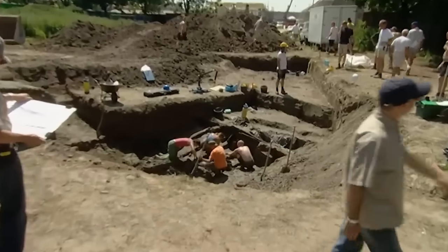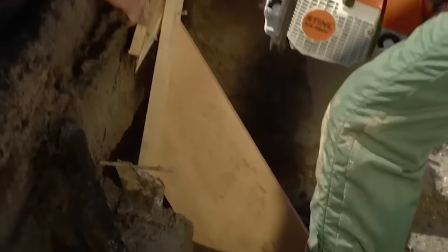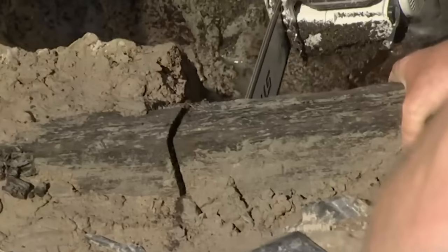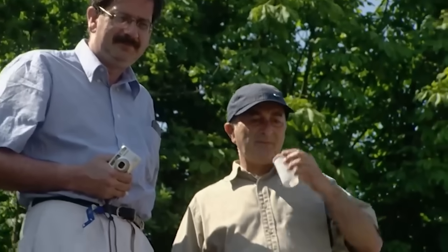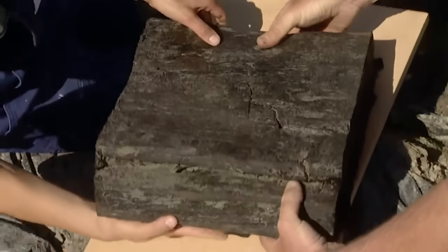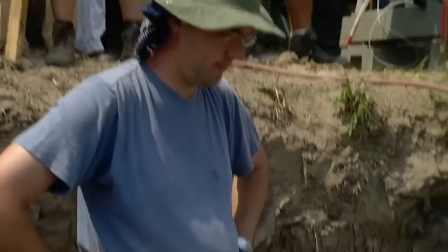But to find out the date means doing something fairly brutal to our boat. Shocking, I know, especially as we haven't revealed the full width of the boat yet. But I'm assured it can all be pieced back together again. Apparently, they need to take quite a few samples in order to get a dendro date, and we'll find out more about that later.